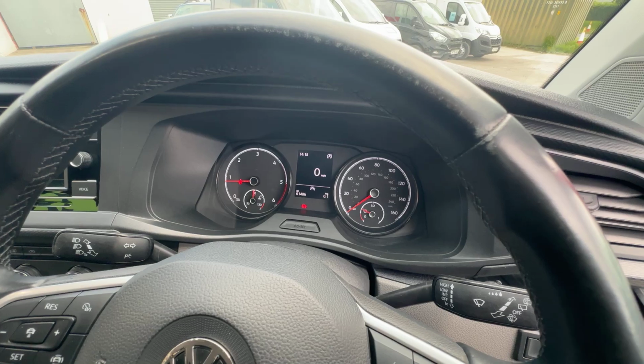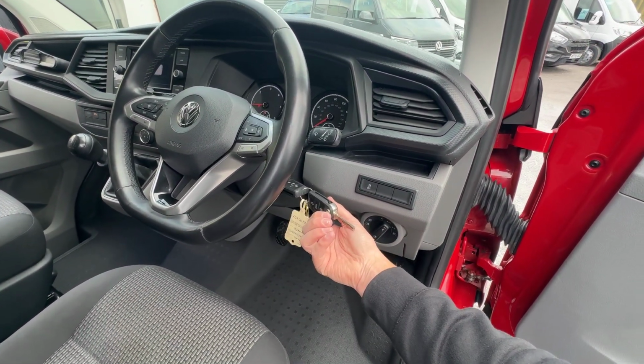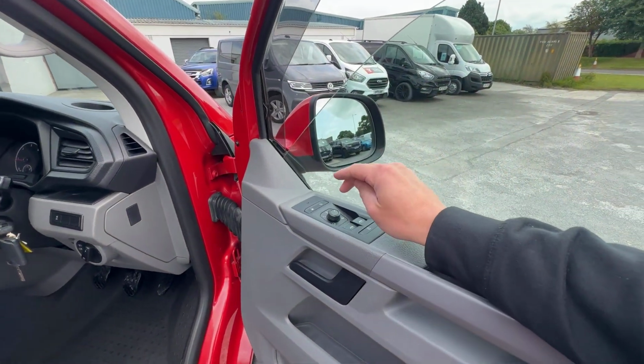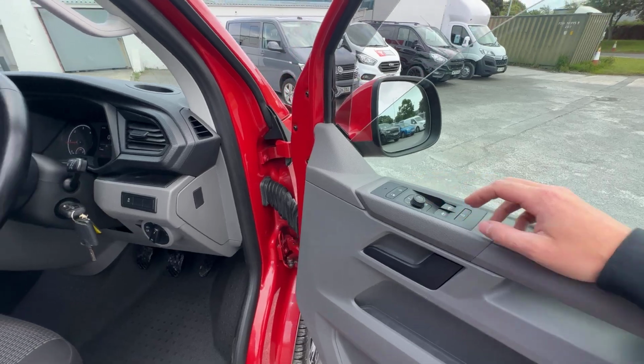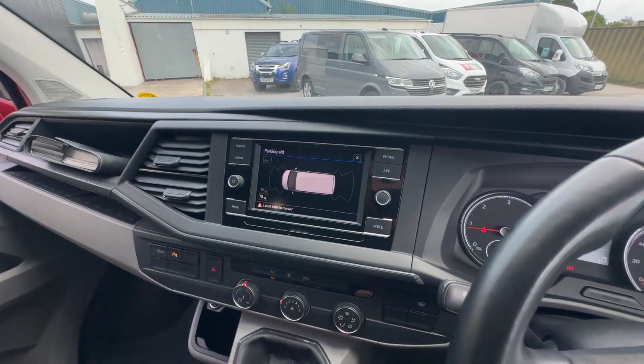61,486 miles, and you can see there are no warning lights or anything like that on the dashboard. Two full flip remote keys come with the vehicle. Auto-activated lights, auto-activated wipers. You've got electric heated folding mirrors, so that's a nice touch on this particular van, that it's got folding mirrors as well.